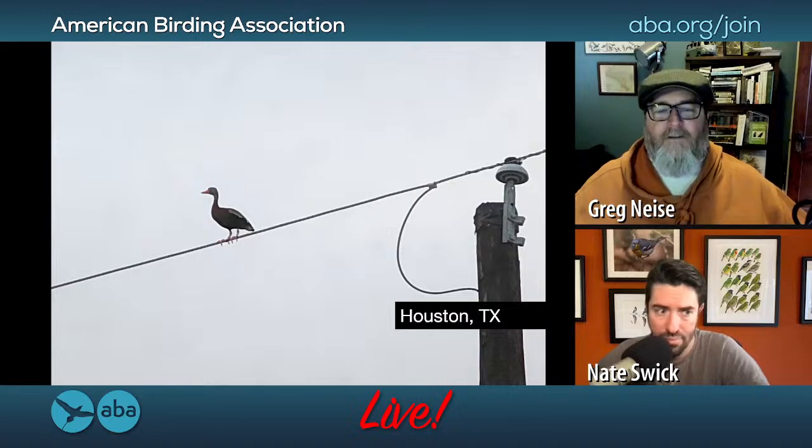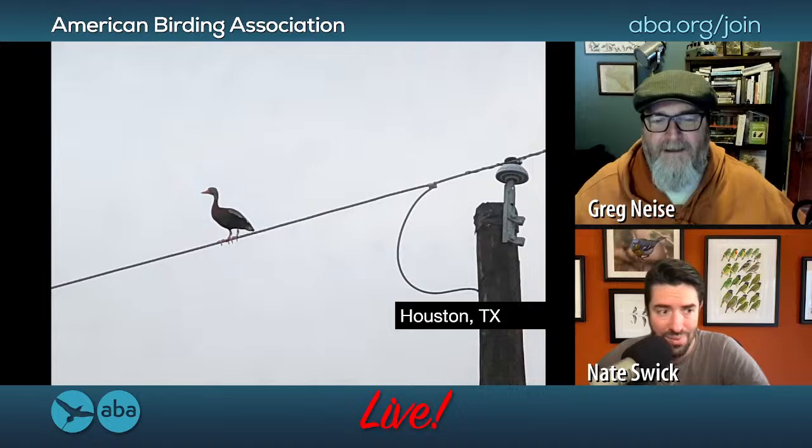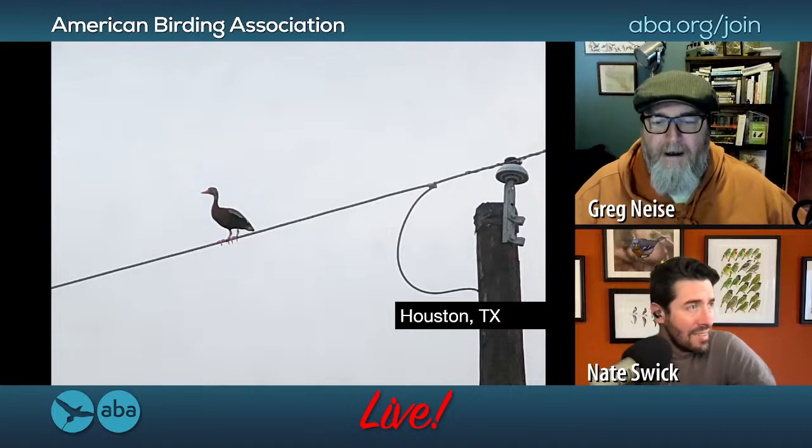you will see hundreds of black-bellied whistling ducks sitting up on the wires. So many of them. It's crazy. They're like starlings, but they're ducks perched up on the wires. They're massive. And we'll cut to the chase here.